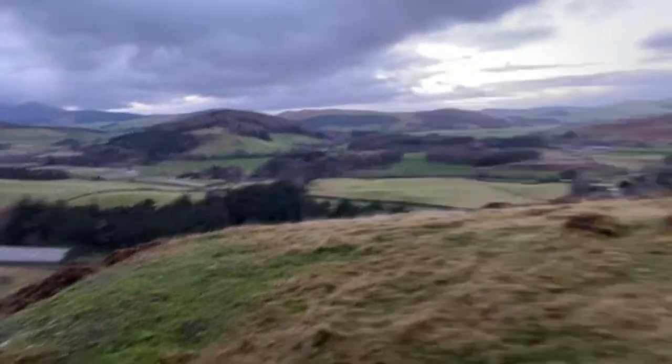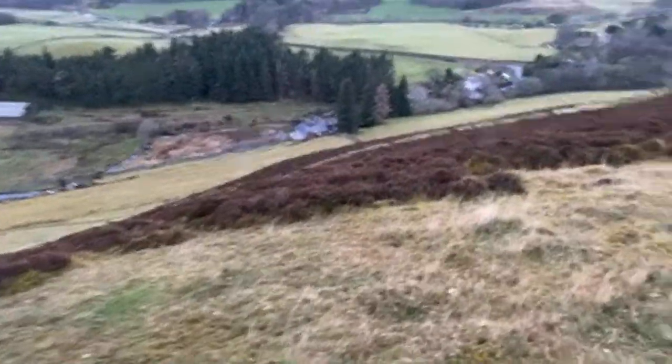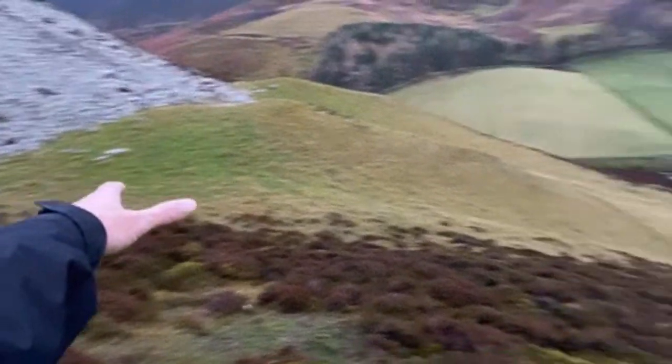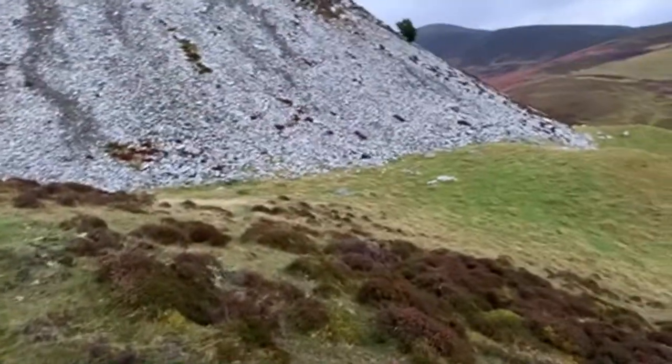Starting to get hungry though. Even quite a high position up here. This would have been probably the boundary of this complex up here, because you've got the valley coming down here. So to get up to this hilltop, you'd either have to come up here or come over this valley. And this would be a perfect defensive point. Plenty of time.